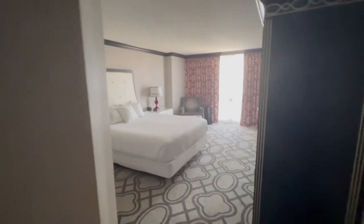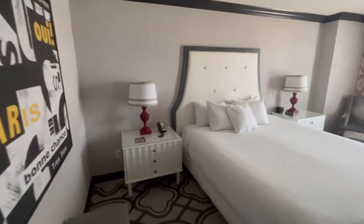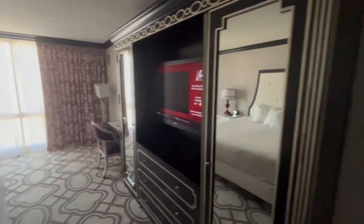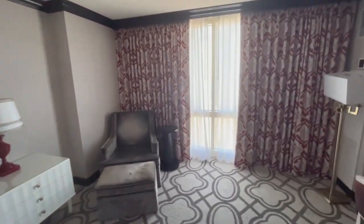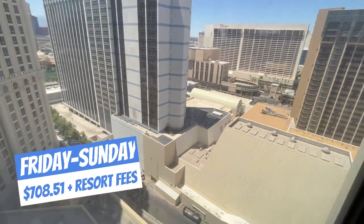The room is a Burgundy king, pretty standard. These are all over the place, so basic king room. Let's take a good look at the landscape. Not too bad. It is a place to sleep, essentially. If you want something better, you're going for a suite, but the price of this room for a Friday to Sunday is $800. It's $708 plus resort fees.